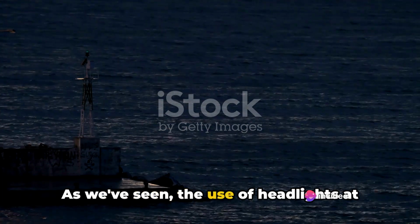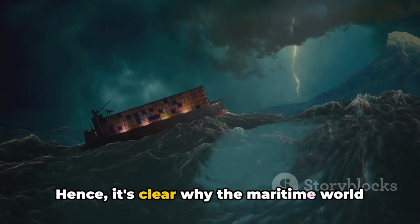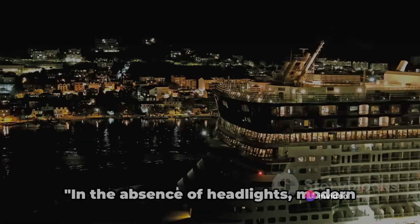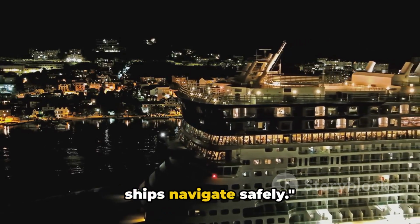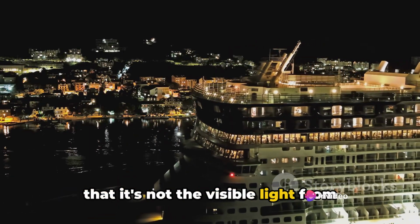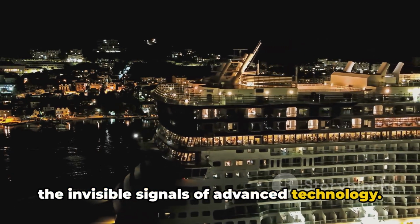As we've seen, the use of headlights at sea comes with a host of problems, from creating glare and reducing visibility to potentially interfering with navigational signals. Hence, it's clear why the maritime world has moved beyond the concept of headlights and embraced more sophisticated means of navigation. In the absence of headlights, modern technology plays a vital role in helping ships navigate safely. As we delve into this fascinating world of maritime navigation, it becomes clear that it's not the visible light from headlights that guides ships, but rather the invisible signals of advanced technology.